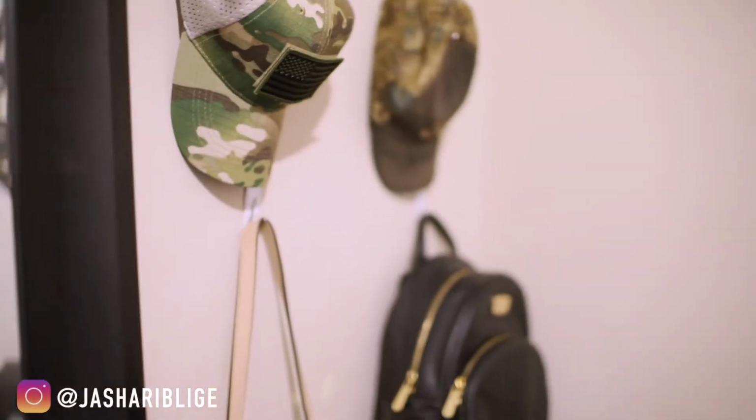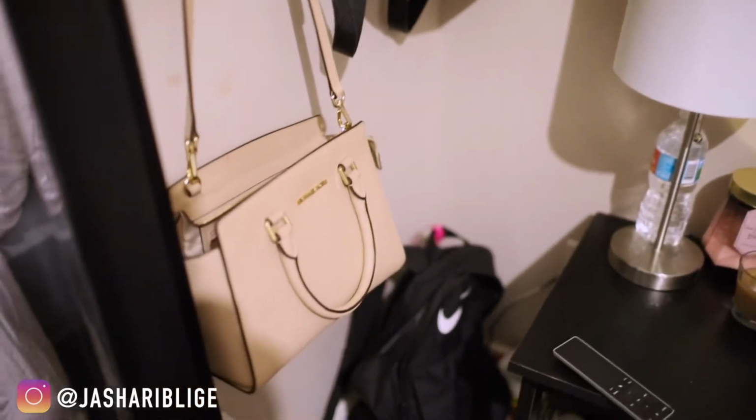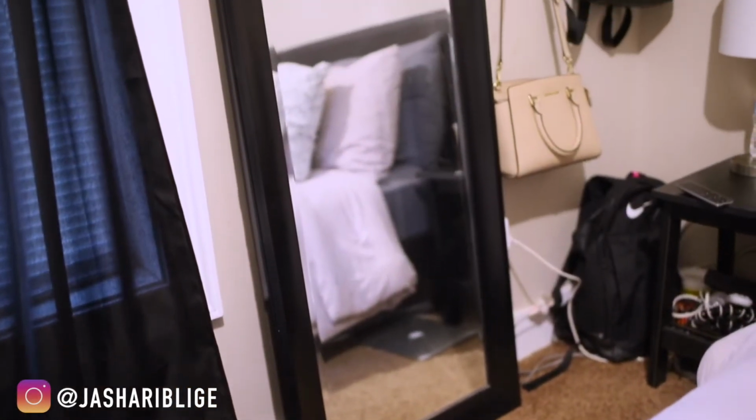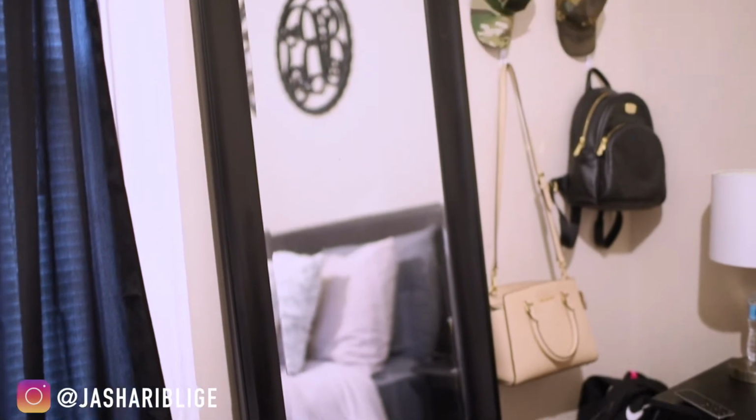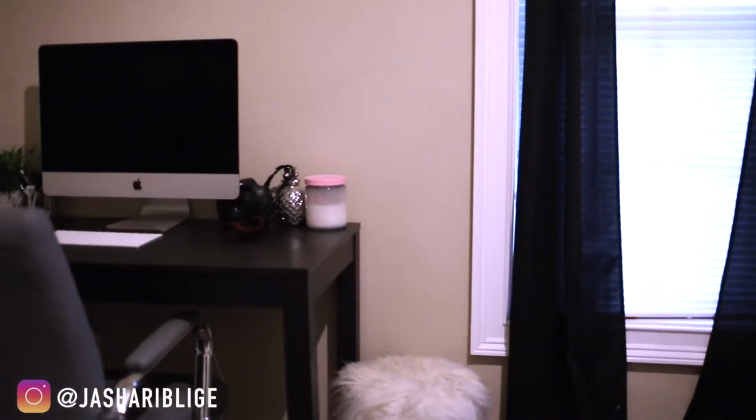Moving to the side of my nightstand, I have a few more command hooks with some hats up top, and then down below there's bags that I wear from time to time as well. And then right beside that is my mirror. And then over here in this little corner is my desk.